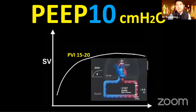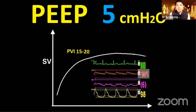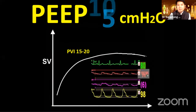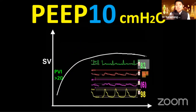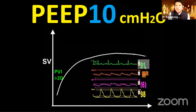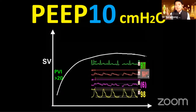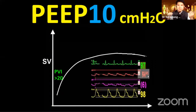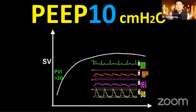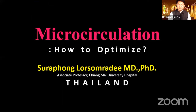But in another situation, if in the beginning we have a borderline, from 0 to 5 is okay, but from 5 to 10, something happened. It can show that the patient is fluid responsive. We need fluid. If we don't give fluid, the pressure falls down. So another tip and trick, if we don't have a sophisticated monitor, we just apply PEEP. If we apply PEEP and blood pressure falls down, it's another sign that we need fluid in that situation. Our fluid status is not so good.